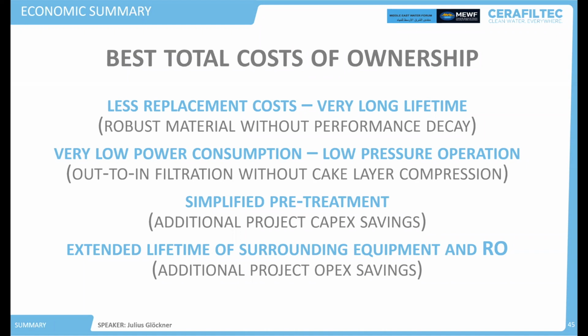Then simplified pretreatment, saving additional capex of the entire plant. At the end, what matters is the cost of the plant, not the cost of the membrane. And we can simplify the entire water treatment process chain by avoiding clarifiers, sand filters, or other pretreatment steps that make the system not only more compact from a footprint, but much more simplified from a treatment chain perspective, and therefore saving capex and opex.